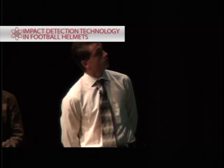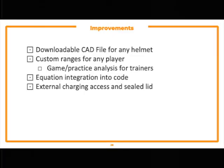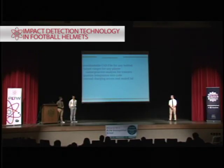And we also need to work on the charging of the battery. Right now you have to take out the entire TPU casing in order to charge the battery and take out all of the electrical hardware as well. So we would work on a method of charging the battery inside of the TPU encasing without having to remove the entire apparatus.